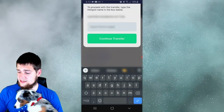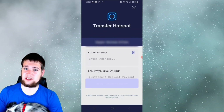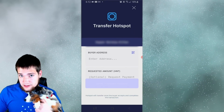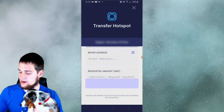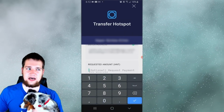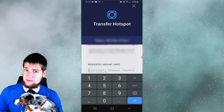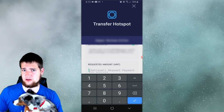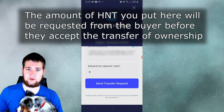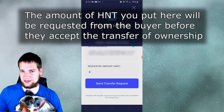When you do that, you hit continue transfer, and then you type in the buyer's address. You need to type in their HNT address. Make sure it is their Helium HNT address from their app, not from Binance US or something else. It has to be from their app. Then request amount. This is optional. This is if he's buying it using HNT tokens rather than buying it with PayPal or cash. So if you're using PayPal, cash, or some other form of payment, put 0 here. If he's paying in HNT tokens, put how much he bought it for there, in token form, not USD, because he's paying with the tokens.